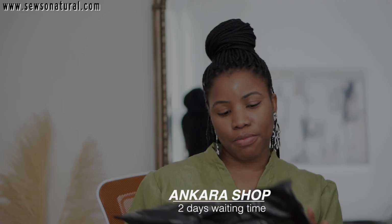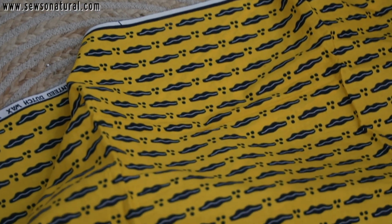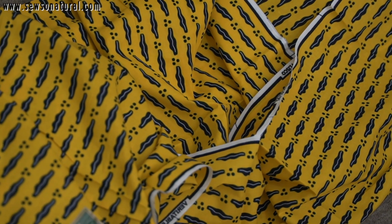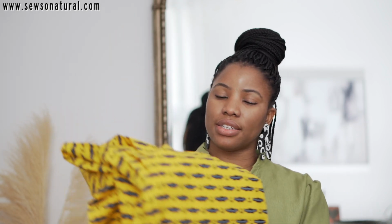The second one is this one, and it took 2 days. This one came from ankarashop.co.uk, and it was free shipping as well. This is really soft. It's extremely soft and lightweight. It's not so waxy and hard, but this is cotton. It's a soft Ankara fabric. It's not as starchy as the ones that I have used in the past. I've ordered from this vendor quite a few times, and I like the feel of it.